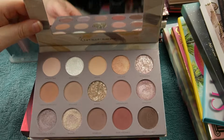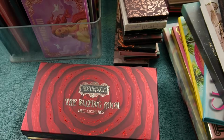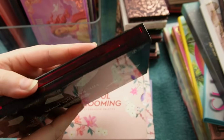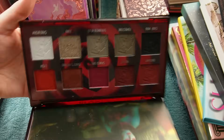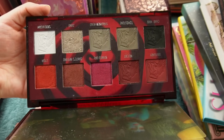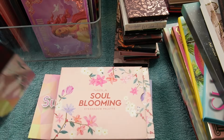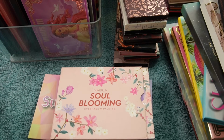This is the Cashmere from Glam Shop. This is one of their bigger palettes that they did. Really pretty. I'm going to keep it. The Melt Waiting Room in its box because I don't like the outer packaging, but I said I didn't have any reds anywhere else. I lied because I have reds in here. But reds with grays, I really enjoy this color story. It's still very unique till this day.